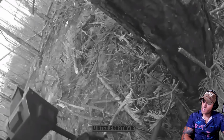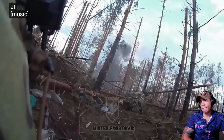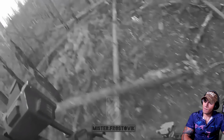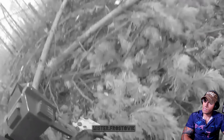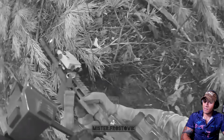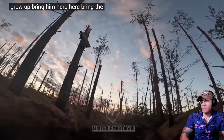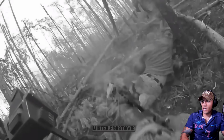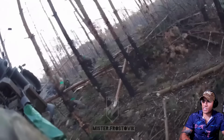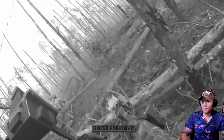Oh, he's even got a net around his optic? Is that for the glare? I've never seen it on the backside though. Shit, dude. That guy's hanging in there the whole freaking time. I wonder how big the force is that they're going against, because right now it looks like they have about a squad's worth of dudes. But they're still taking some pretty heavy resistance.